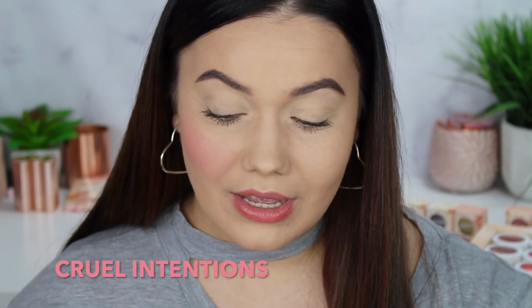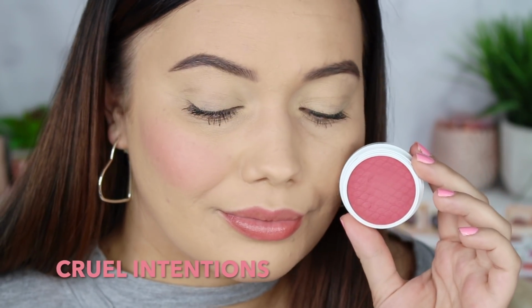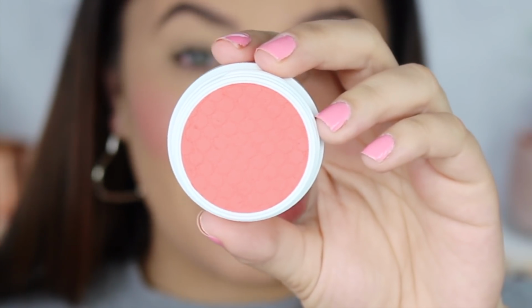Again, it's a little brighter than a natural flush, but it is a natural flushy type of shade. I really like this one. The next shade is called No Vacay.